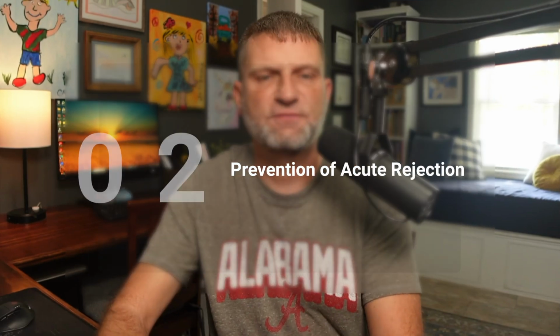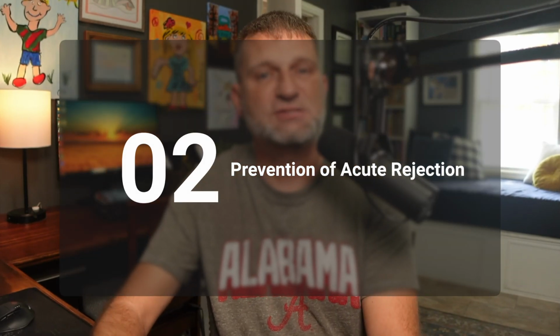Number two, the prevention of acute rejection. For patients that are high risk for rejection, plasmapheresis may be used as kind of a preventative means in helping to lower the body's immune response before the signs of rejection even appear.